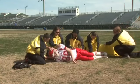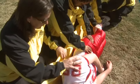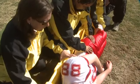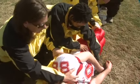Direct the one remaining rescuer to place the spine board to where the injured person was just lying. Roll the person down on the leader's call. Down on 3. 1, 2, 3.